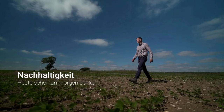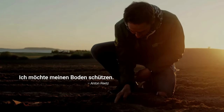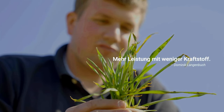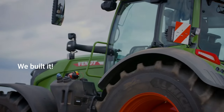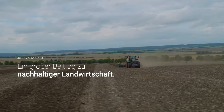Sustainability, thinking about tomorrow already today. You dreamt it. I want to protect my soil. Support for my business to meet future environmental standards. More power with less fuel. We built it. Next Gen 700, the major contribution to sustainable agriculture.